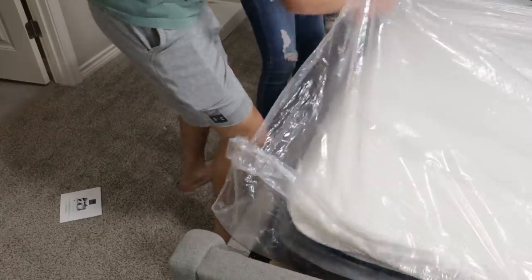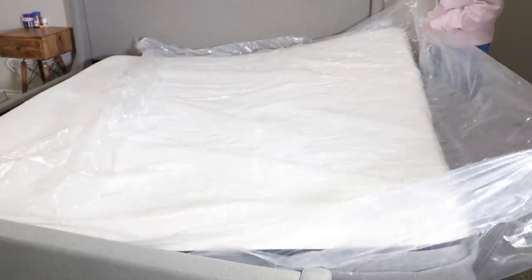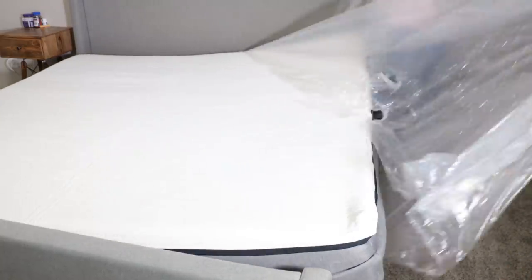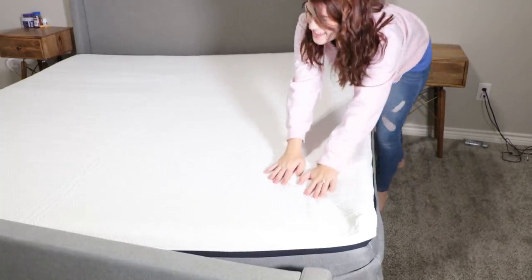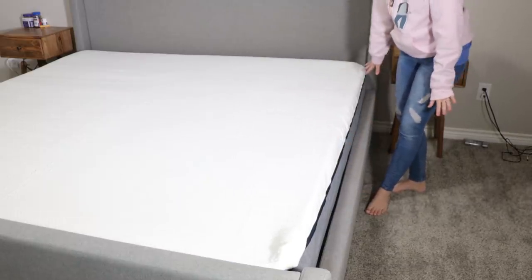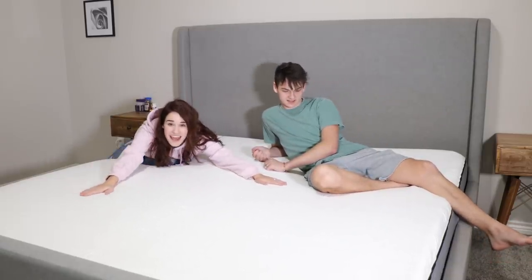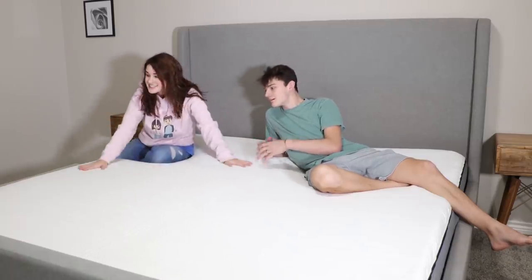I want to hurry this up so it's not super hard to get out. Okay, there we go. All right, here, I'll get on this side. 3, 2, 1. Here we go. Sweet. It's crazy how it went from that roll to this. Okay, so now that we got it on the bed, it looks so much better than our last mattress. Gosh. So now that we have the Lowell mattress all laid out, I think it is so crazy that it goes from that compacted roll to this. This is so awesome.